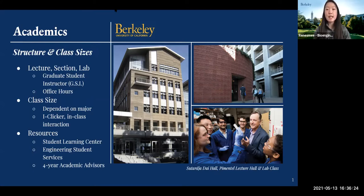In addition to that, as an engineering student, we do get a four-year academic advisor assigned to you. If you have any questions, you're struggling with classes, or you really want someone to go through your schedule with you, you can always make an appointment with your advisor. They will talk to you about your process, the path that you should take, when you can graduate, and how you might want to plan your 4 years here at Cal. So really a lot of opportunities for students.